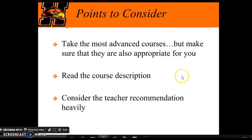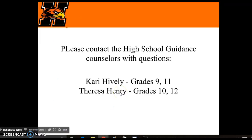Some points to consider when choosing courses. Take the most advanced courses, but make sure that they are also appropriate for you. Students should see their teacher to help determine whether an honors or an AP course is appropriate for them, and the guidance counselor can certainly help with that decision as well. Be sure to read the course description to determine what level the course is labeled, as well as whether or not the student shows an interest in that course, and consider the teacher recommendation heavily when making that decision.